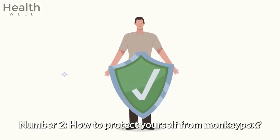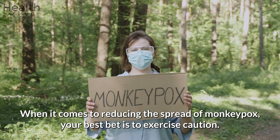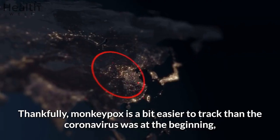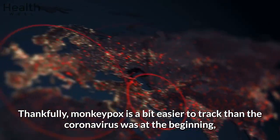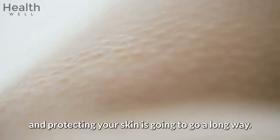Number 2. How to protect yourself from monkeypox. When it comes to reducing the spread of monkeypox, your best bet is to exercise caution. Thankfully, monkeypox is a bit easier to track than the coronavirus was at the beginning, and protecting your skin is going to go a long way.